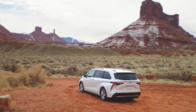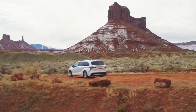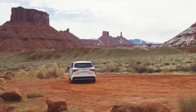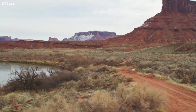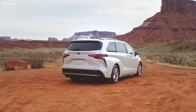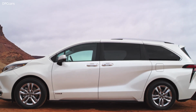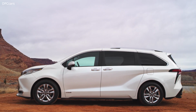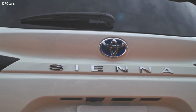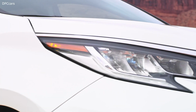The new Sienna is powered by a standard 2.5-liter 4-cylinder engine and 2 electric motors, or 3 electric motors with the all-wheel drive option. Unlike the Chrysler Pacifica Hybrid though, you never need to plug in the Toyota. It's a similar setup to what you get in sibling crossovers like the RAV4 Hybrid, but here it produces 243 horsepower and returns up to 33 miles per gallon combined. It can even tow up to 3,500 pounds in the right spec.